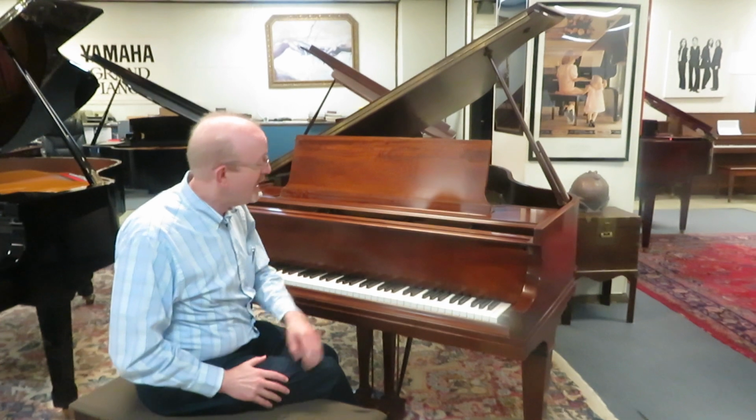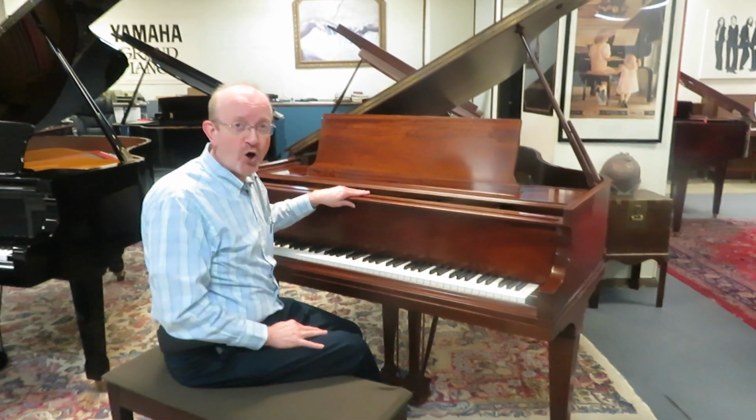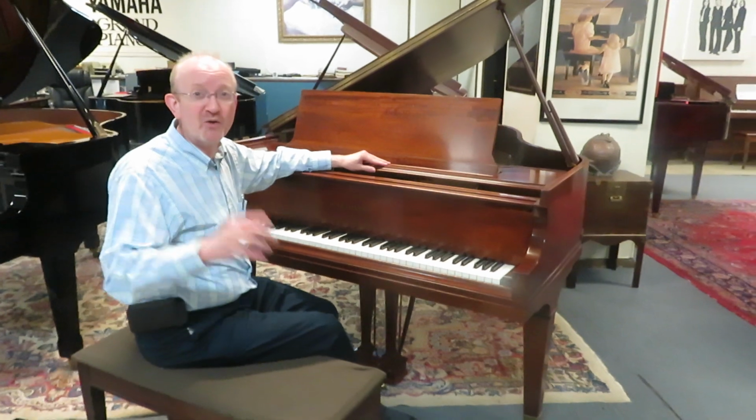Give us a call and say, I want to talk to somebody about that amazing Baldwin R grand piano, the one in the beautiful mahogany finish. I absolutely love this piano. I know you will too.